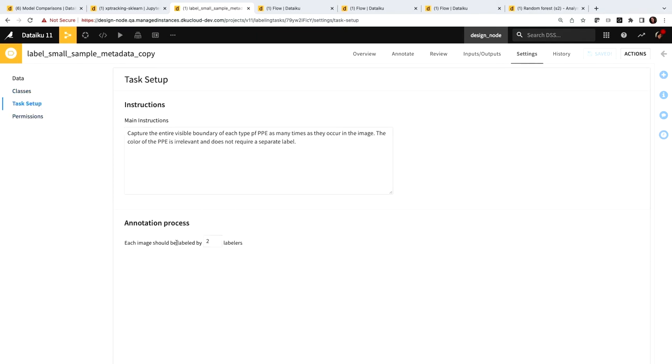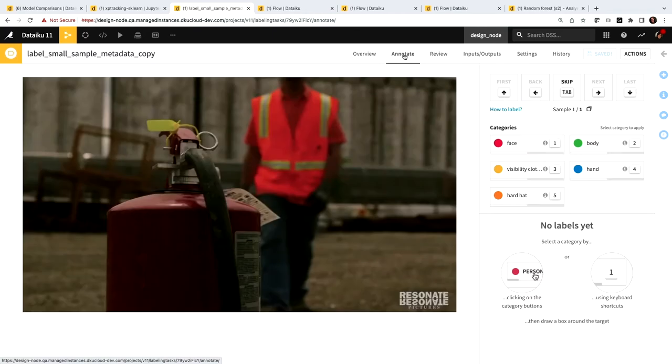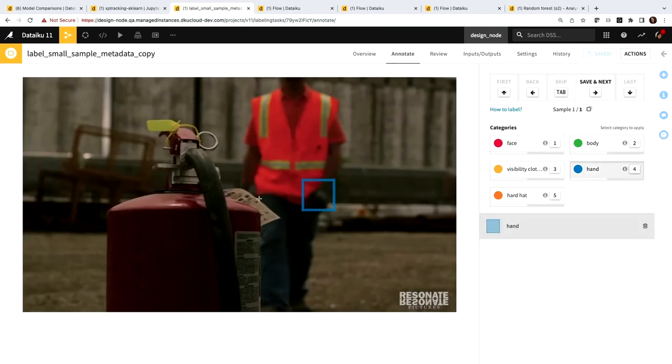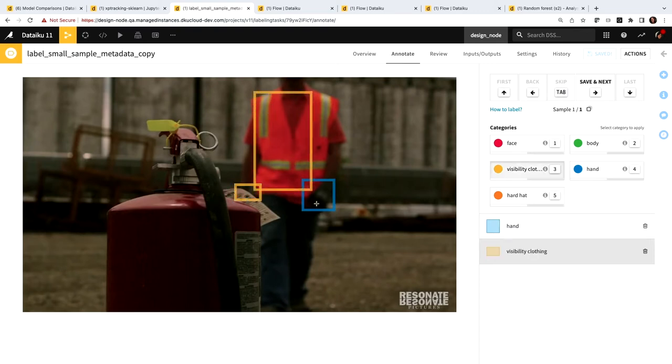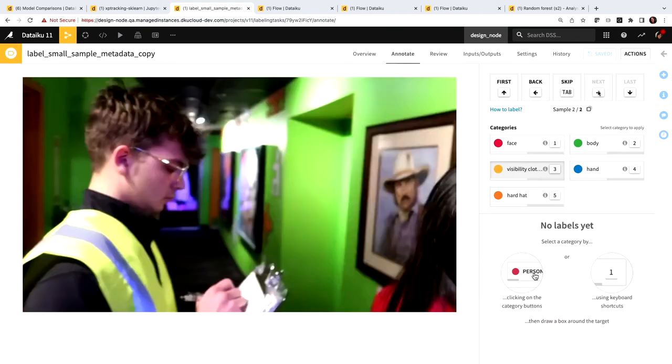Directions. How many labelers have to hit an image and annotate it before it's considered done for consensus purposes, and who's allowed to do it. That's the task setup. And then individual labelers would come in here, and they would do their thing, right? They can use the keyboard shortcuts. That's hand protection. That's visibility clothing, save next. So that's the experience of an annotator.